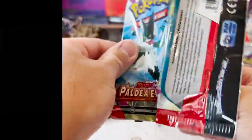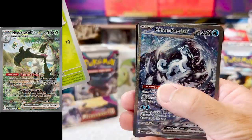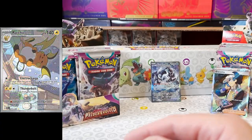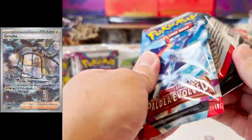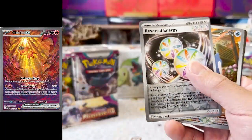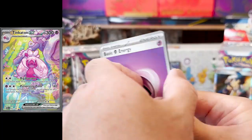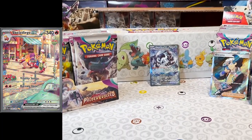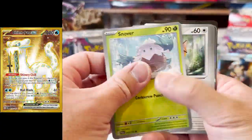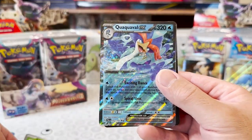The next tier includes Boss's Orders, the Special Illustration Rare coming in at $20, Meowscarada EX Special Illustration Rare at $20, Raichu Illustration Rare at $20, Grusha Special Illustration Rare at $20, Chiyu EX Special Illustration Rare at $18, Tinkaton EX Special Illustration Rare at $17, Skeledirge EX Special Illustration Rare at $17, and Qian Pao EX Hyper Rare at $17. There are 103 hits total in Paldea Evolved.